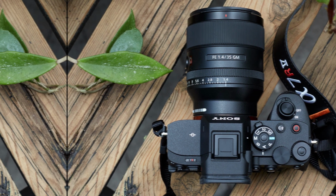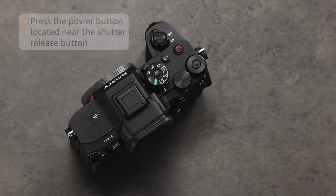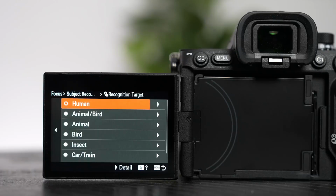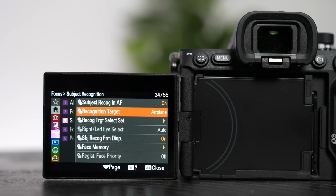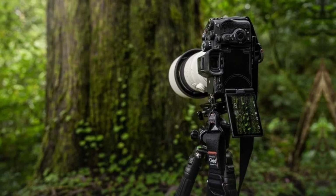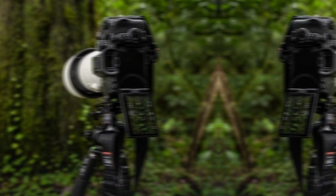With a 10 FPS burst rate, capturing fast-moving subjects becomes manageable, albeit slightly slower than some competitors. While the enhancements might not be a game-changer for A7R Mark IV owners, newcomers aiming for maximal resolution in a full-frame camera will find this model indispensable.